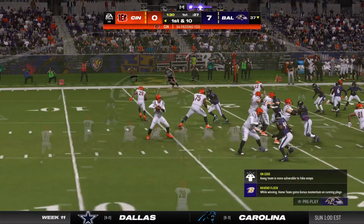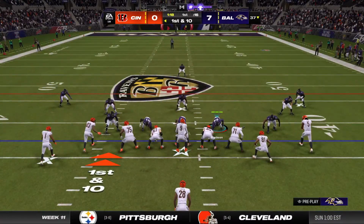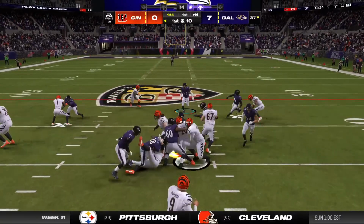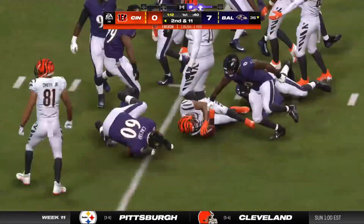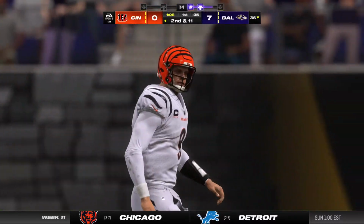And that's how you shake off the interception you throw in the opening drive. Come back and throw another strike and gain nice yardage. And I give credit to 2 people on this one. The man throwing the ball and the person calling the plays. They're not shutting him down early in this game. They'll lose a yard there, and it's 2nd and 11.